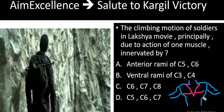There are a few muscles known as serratus anterior, which has three parts, but the anterior nerve supply is written out here, and also there is a nerve supply given to the deltoid. So these are the chief muscles. The other muscles like rhomboid have not been mentioned in the options. So we first have to know which one is known as the climbing muscle, and the answer is latissimus dorsi.